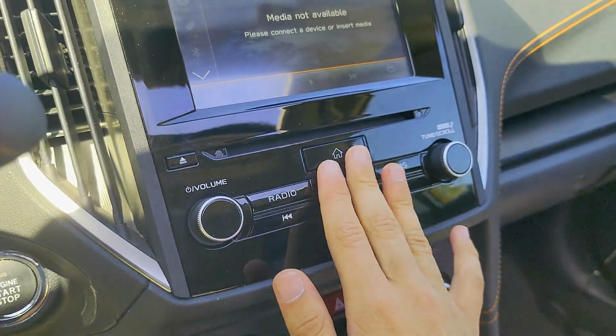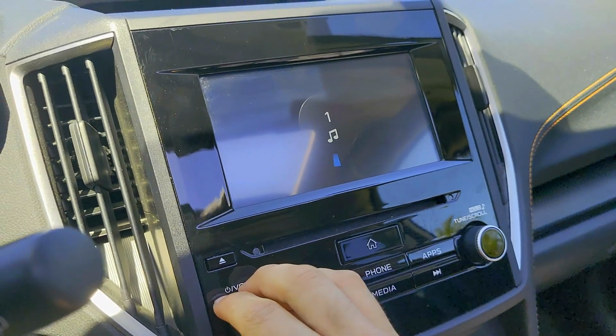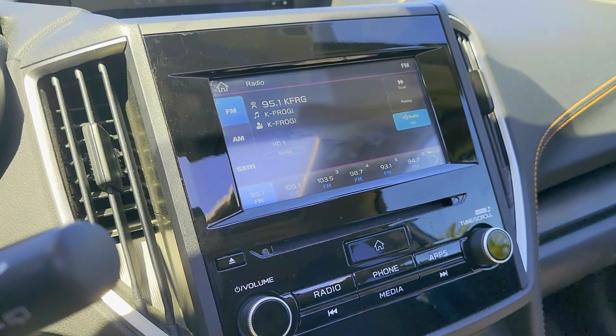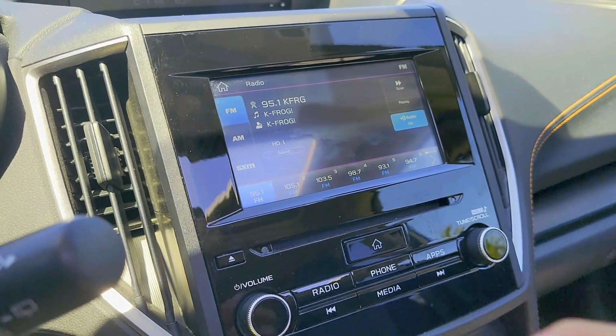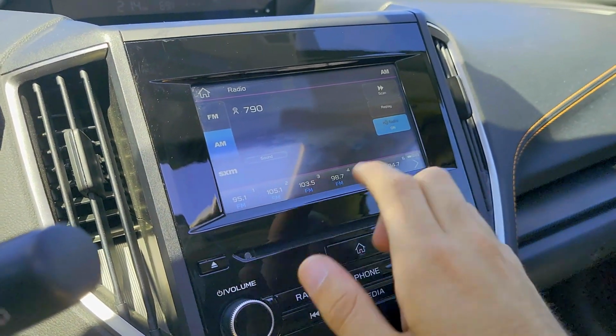But actually using the infotainment system is nice. If I go to radio, I can turn this up, but I'm not going to turn it up that loud, because I don't want to get copyrighted. But you do have AM, FM with, I believe, 12 presets, or 16 presets.